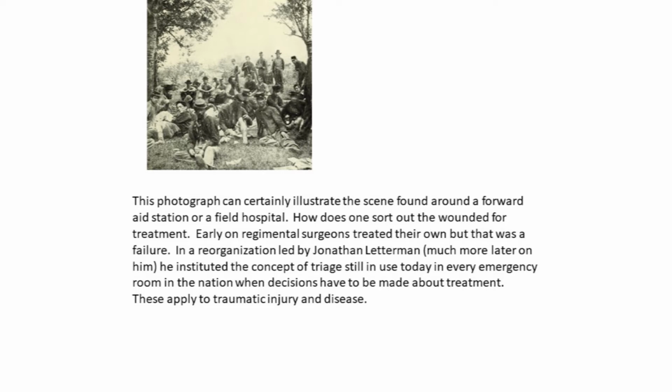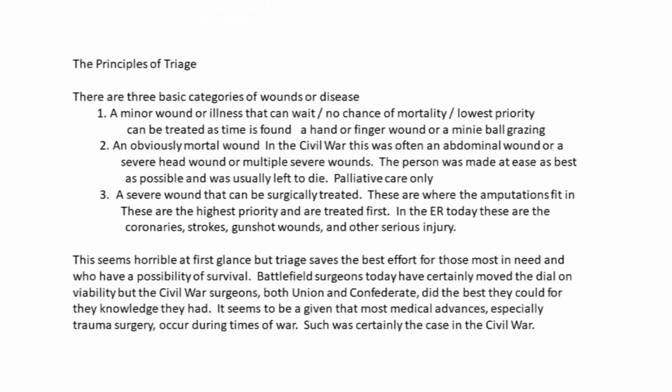He instituted the concept of triage, still in use today in every emergency room in the nation when decisions have to be made about treatment. These apply to traumatic injury and disease. There are three basic categories of wounds or disease. A minor wound or illness can wait. There's no chance of mortality. Lowest priority, can be treated as time is found.